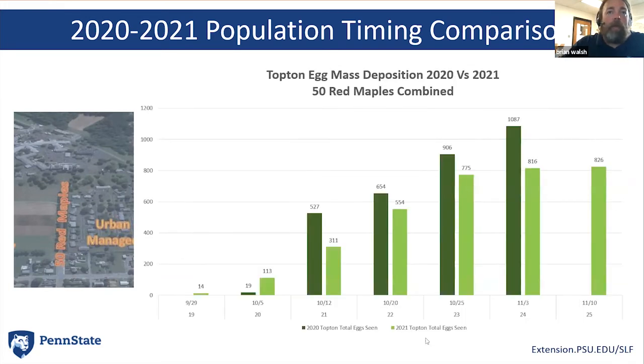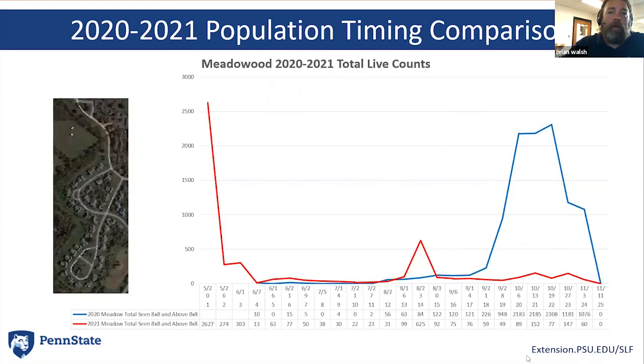But we did see that same trend again, where we just didn't have them present through most of the summer. However, when we look at the egg mass deposition there from 2020 to 2021, despite the fact that there were 10,000 fewer bugs seen week over week, our egg deposition was not that different. And so that is a concern. And I can tell you that the population is fairly healthy out there this year. We're studying it again, tracking it.